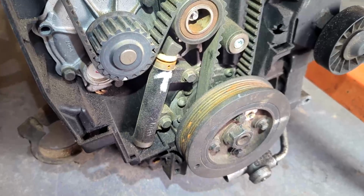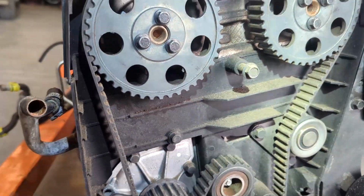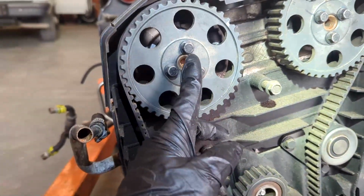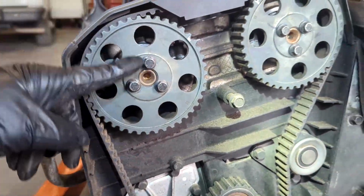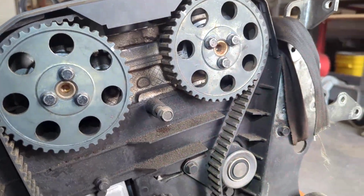First task is to find the crank timing mark and then see where the cams end up. But your exhaust cam, I believe, should be pointing straight up like a triangle, and the intake cam should be pointing straight down like a triangle.